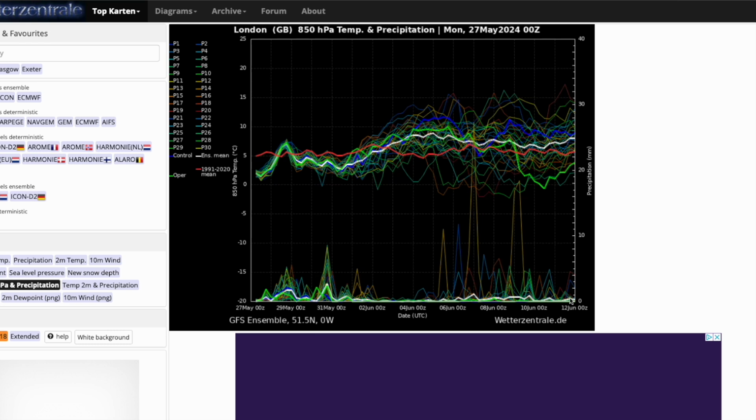And look at that, we're starting to see an absence of precipitation spikes from around the 1st or 2nd of June to around the 6th of June. Again, not a massively long period of time, but 4 or 5 days. We've got dry conditions coinciding with high pressure and slightly above average air masses.